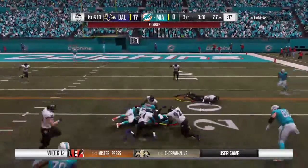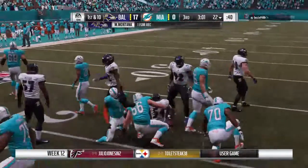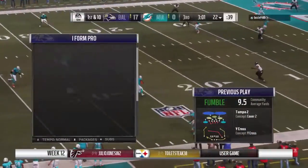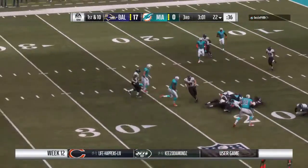And he coughed it up. And the Ravens have got it. And maybe that one caused by the weather. Of course, the rain coming down. Charles, can you maybe, when you're carrying that football, grip it too tight in the rain?